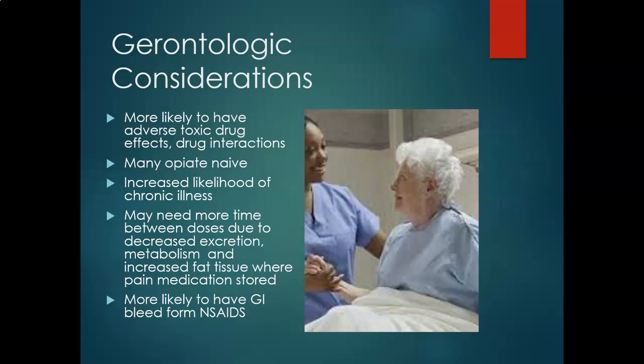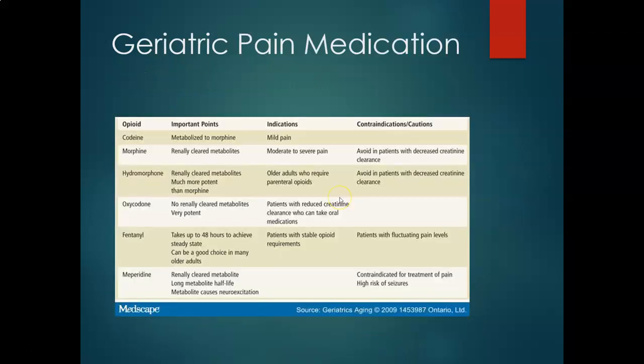Increased likelihood of chronic illness, may need more time between doses due to decreased excretion, metabolism, and increased fat tissue where pain medication is stored. And then also they're more likely to have GI bleed from NSAIDs. This is one of the reasons we avoid NSAIDs in the elderly. This is a geriatric pain medication.